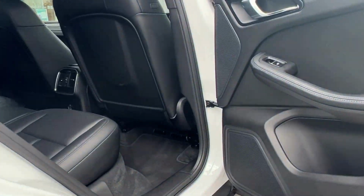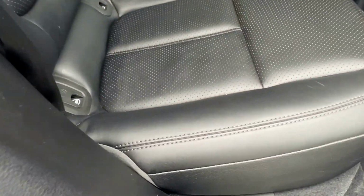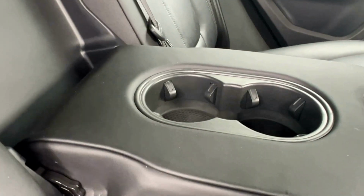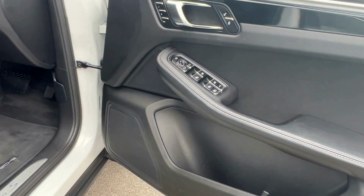Bit of plastic protector there on both sides of the rear doors, to stop all the stone chips going up there. All the trim totally unmarked, absolutely beautiful. Got the black trim on the inside, again that was an option. All the seats absolutely perfect. Non-smoker's car, no nasty smells in the vehicle. Rear centre armrest with a couple of little nifty cup holders there. Lots of space in there, plenty of legroom in there. Obviously easy access, it's slightly higher off the ground.